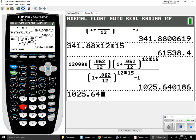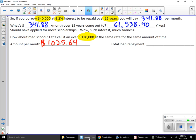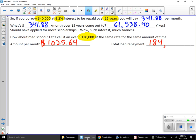$1,025.64. Remember, that's every month for 12 months, 15 years. When it's all said and done, that's going to cost $184,615. Woo! That is $64,000 paid back in interest. That's a lot of money.